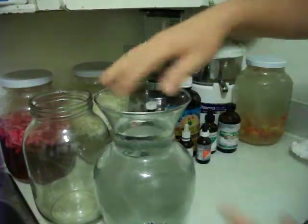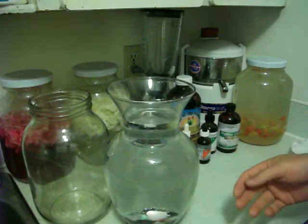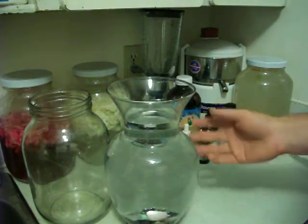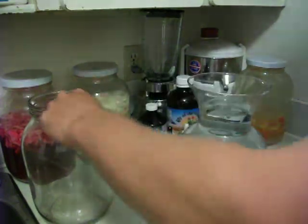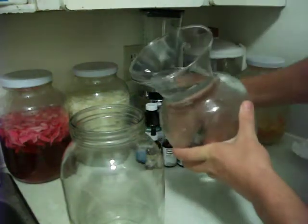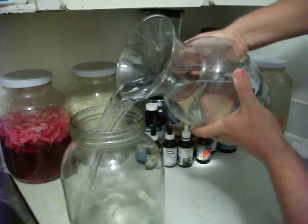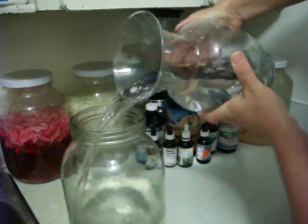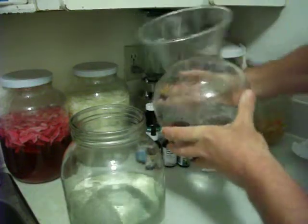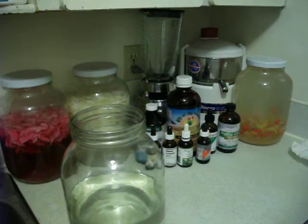Alright, so when you let water sit for 24 hours, the chlorine and fluoride and fluorine evaporates from the water, a lot of it, most of it. So that's a little tip. So we're going to add some of this love water to this enema recipe here. We're going to add approximately about there is great, right there. So there's the intentional love water, made from the crystals.